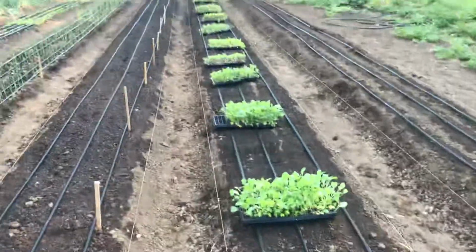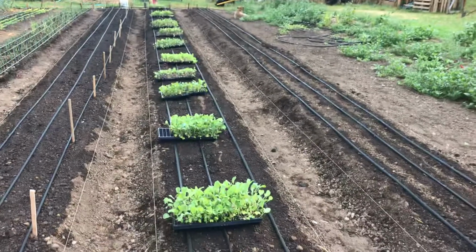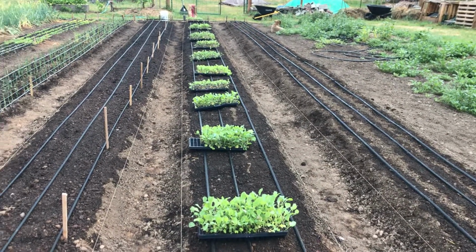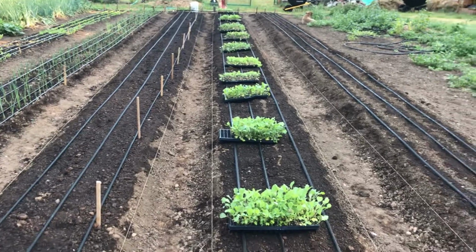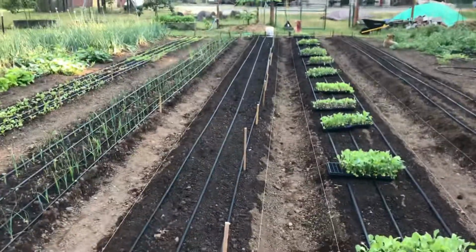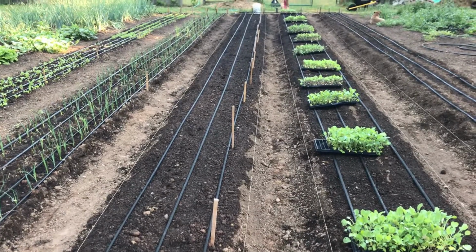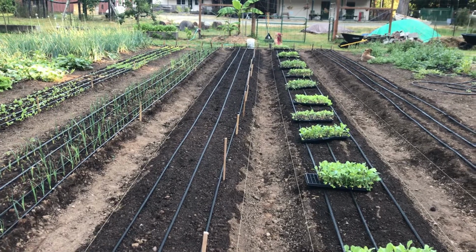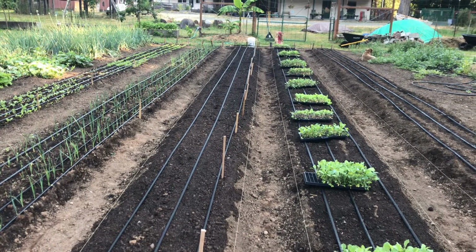Okay, you can see the bed's looking wet. That's because I've had irrigation running on it for a good 12 hours or so. I really wanted to get a bank of water onto these beds. Those plants are going to be going into the bed on the left, where you can see I've already put the labelled stakes in the ground for where they're going to go. And then we'll do further updates as the season continues.